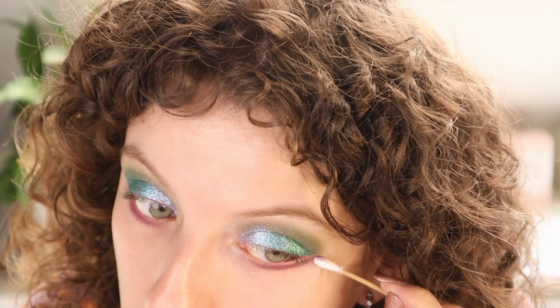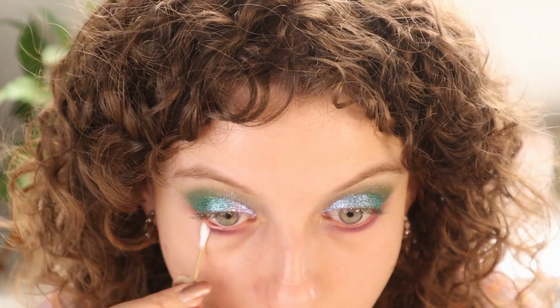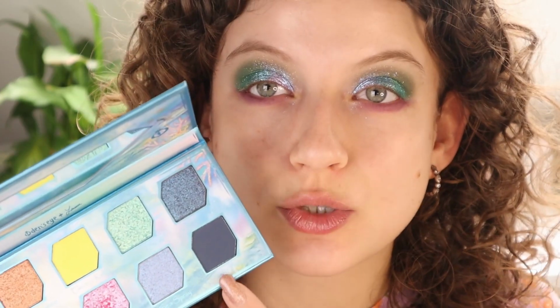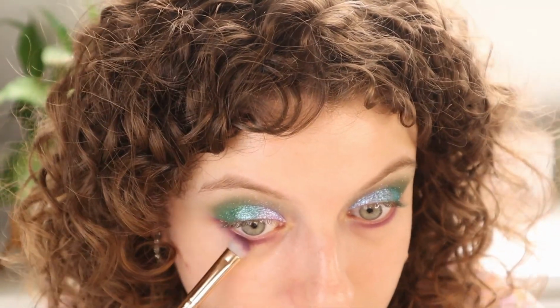I always clean up after I do my eyes as well, but then I can kind of see what I'm working with. How do we feel about this at this point? Are we trusting the process? I feel like it looks a little bit crazy. I think I'm gonna try and mesh everything together a little bit with Night Swim to mesh the top and the bottom. Starting out with a little bit because I'm a bit scared.